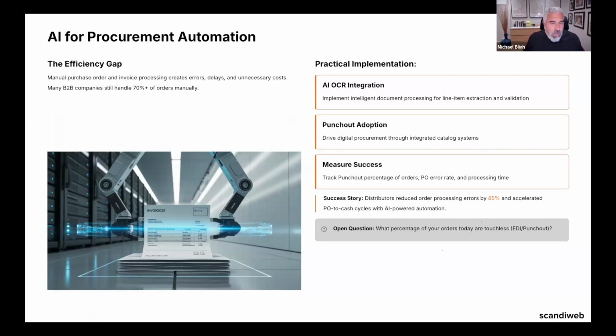So the question on this topic for you to ask your organization is, what percentage of your orders are touchless? Like EDI, punch-out, doesn't need any human. So that could be something very interesting for you.